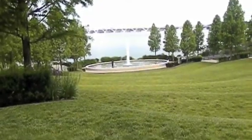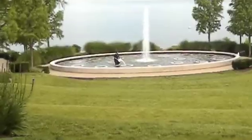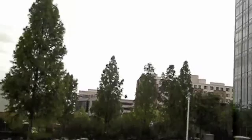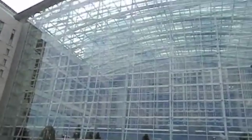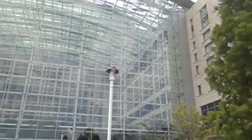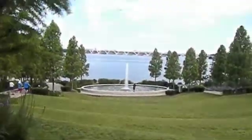This is the amphitheater stage. Once again, to just give a 360 perspective. It's called the atrium, and it is what connects the hotel to the festival site.